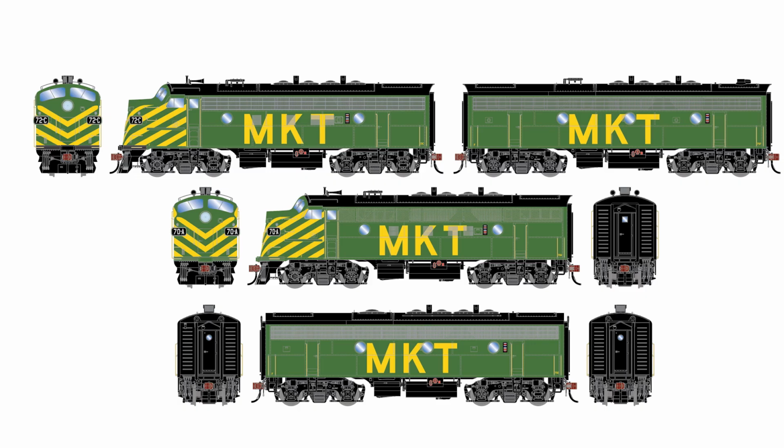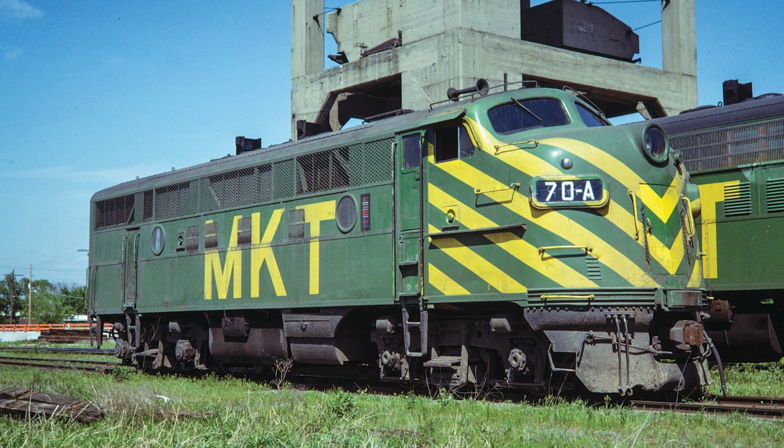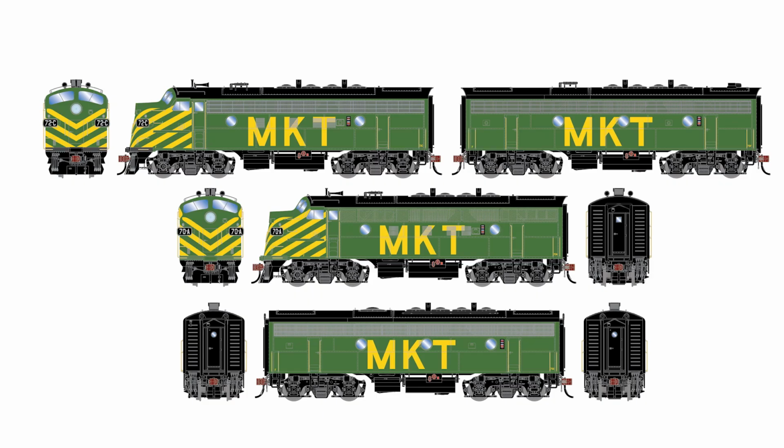Missouri-Kansas-Texas, a late 70s look. And if you've picked up Diesel Era's 2023 fourth quarter edition, you saw the color feature that I put together for these Whitman green KDF units. What Athearn is working on is an F3A release, 70A, an F7B release, 75E, and then there will be a set of an F7A, F7B, 72C, and 75F. Again, all of these in that neat Whitman green with the yellow stripes on the nose. 1970s, end of the run for F units there on the Katy and every road, basically.